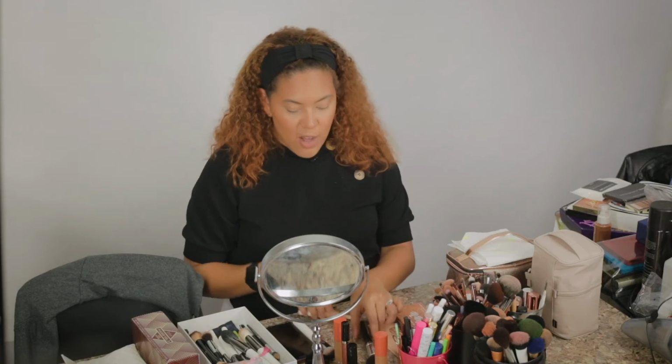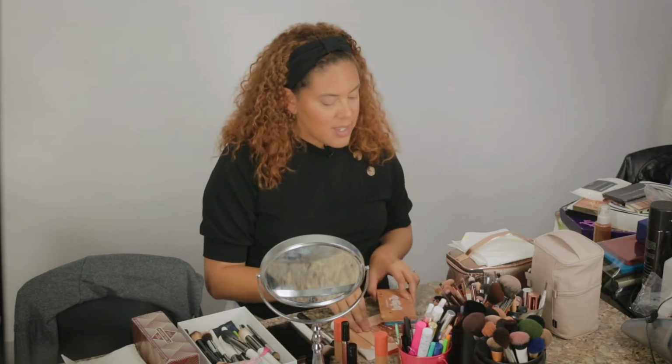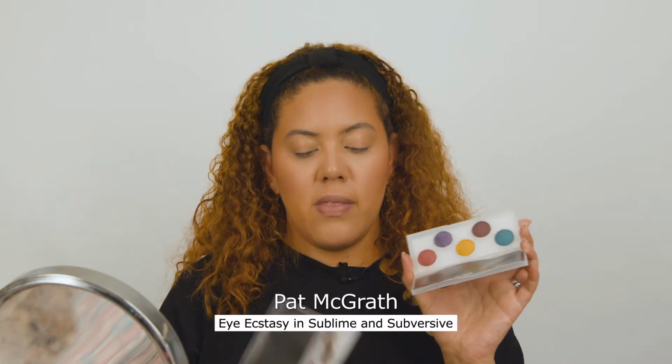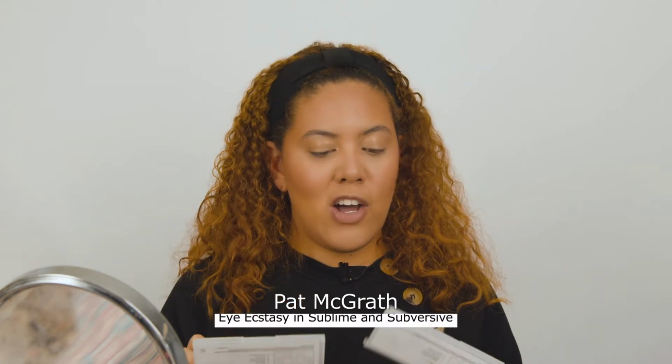Okay, now I'm gonna move to the eyes. For the eyes, I am going to use 2. Well, let's see how many. I have these 2 palettes from Pat McGrath, these tiny palettes, and I love them. I love the color, the consistency of the shadows are super nice, the finishes are great, and these are the Eyes Ecstasy Subversive Eyeshadow Palette, and I have the Sublime, the shades are Sublime and Subversive.